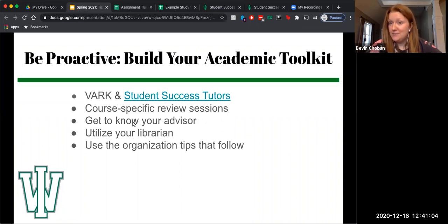Get to know your advisor. If you're a first-year student, then you have a dedicated first-year advisor. They've been trained on helping students identify what major they want or to shop around if they're undecided, but definitely utilize their office hours. Make sure that they recognize your face and get to know them. They are really indispensable. My first-year advisor was hugely helpful to me and was someone that I could trust to ask all kinds of questions of, not just class and schedule related, but kind of all things, college life related.